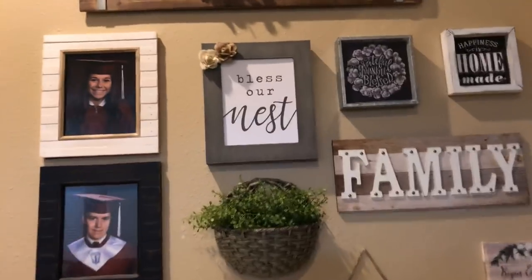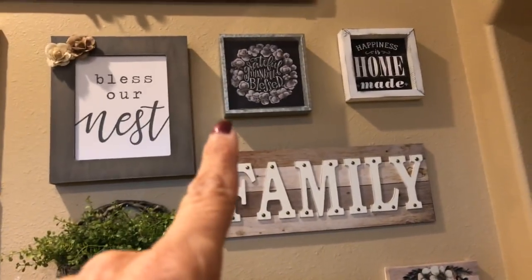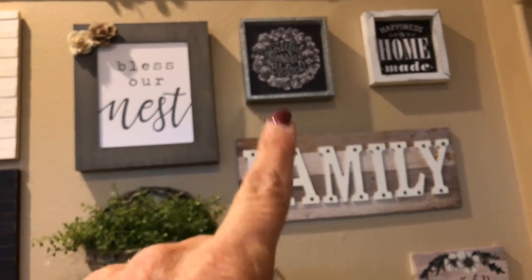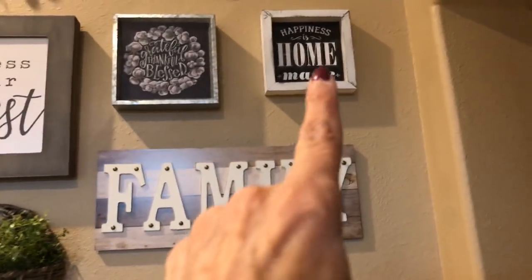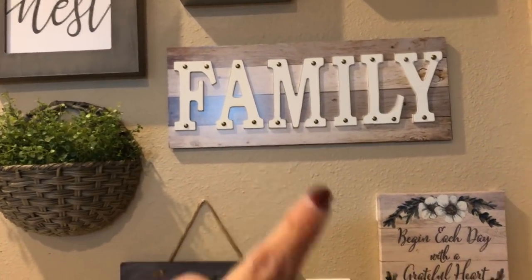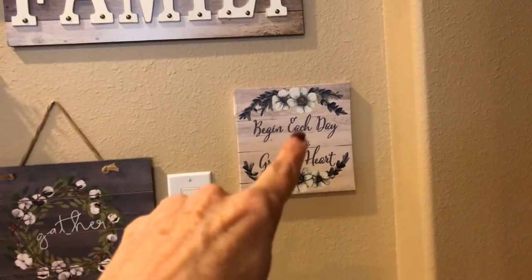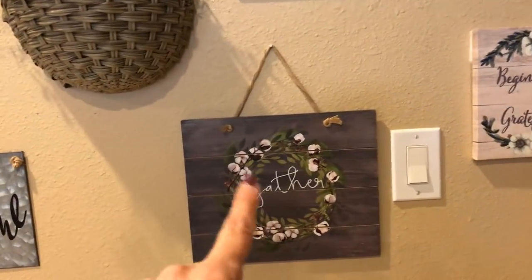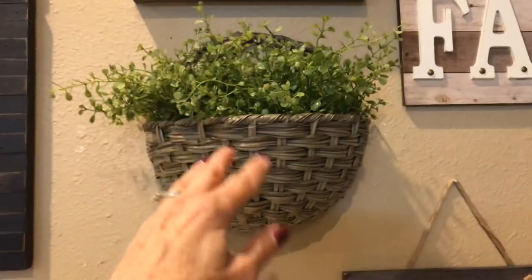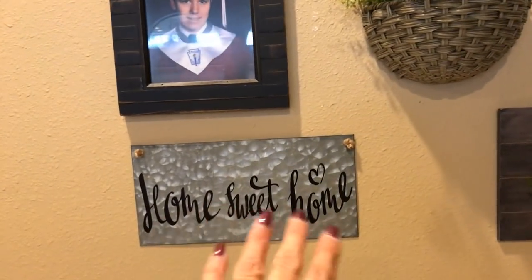I've got this Bless Our Nest, and I picked that up at Dollar General. This Grateful, Thankful, and Blessed, I'm sure that's from Hobby Lobby. This Family is from Dollar General. And then I've got this, I think that's from Dollar General too, this little sign. This Gather one, I think, is Hobby Lobby. And then I put this basket with some greenery just to add some texture. And then I've got that Home Sweet Home sign right there.